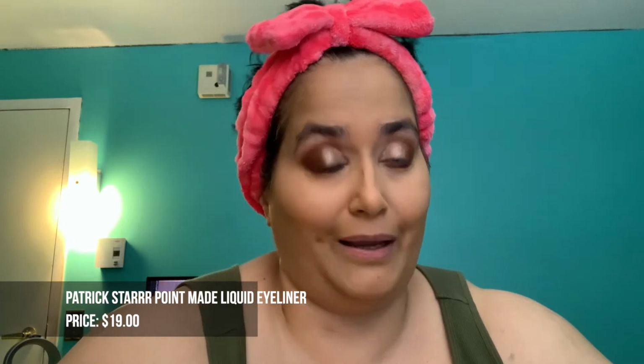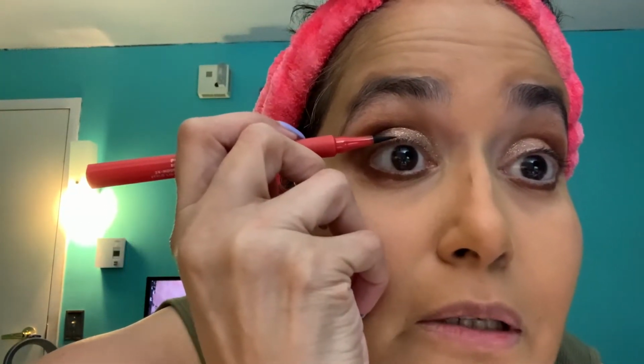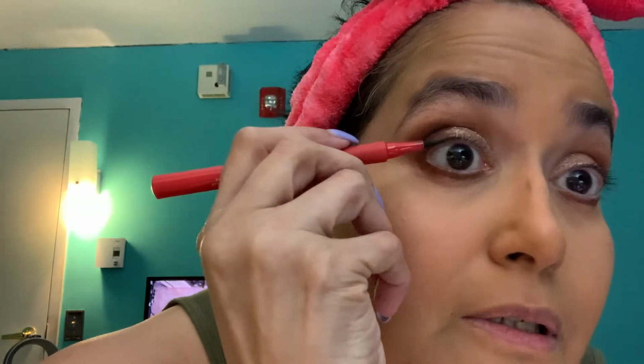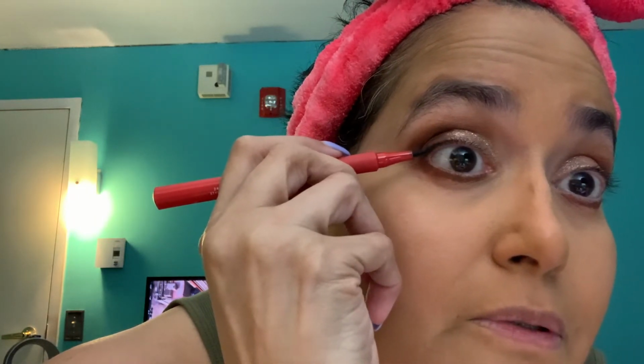Let's try this eyeliner. I like the Huda Beauty one, but I want to try the Patrick Star one again, the One Size Point Made Bodacious Black 24-hour liquid matte eyeliner. I'm just going to put a little bit of that. Let me close this. I'm afraid I'm going to drop this palette. So we're going to try to do that. I'm not good at doing a wing liner. I'm just going to put it at the base of my eyelashes to make them look thicker. So I got to do it this way. It's just going to be weird because I'm so close to the camera. So even if it's just a thin little line.